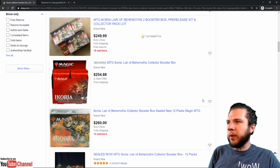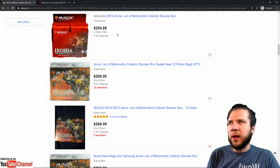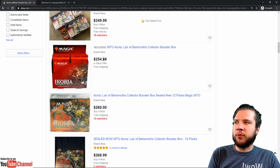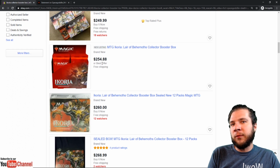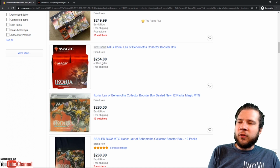Here's price plus shipping lowest first for an Ikoria collector booster box. So $254.88, $260. You could probably get a best offer in for this for like $250. So you spend $250 on this, you know that you're probably going to get a $15 Spacegodzilla Death Corona, $15 to $20 card, and you might get a foil one. It does add a certain amount of value.